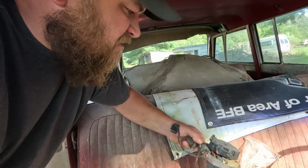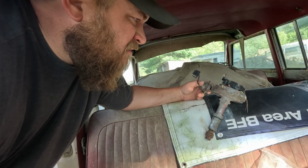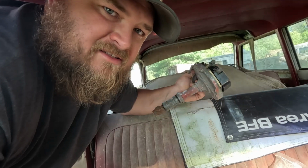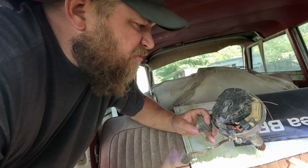That's a good indication of why she might be parked. This has, those of you who know what you're looking at know exactly what engine's in this. This has a 350 Buick in it, which was an option from the factory for this Jeep.